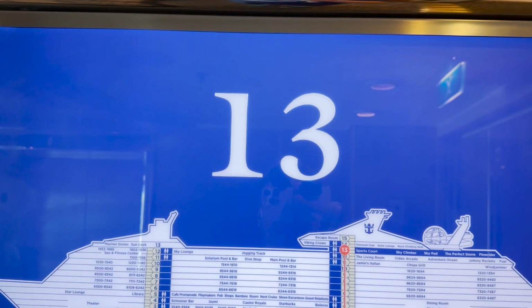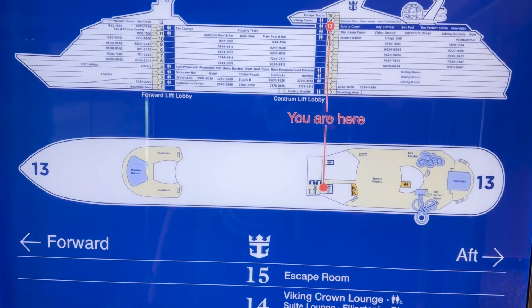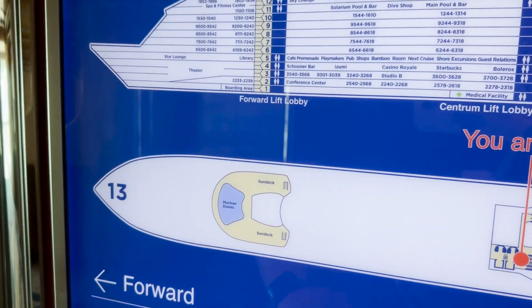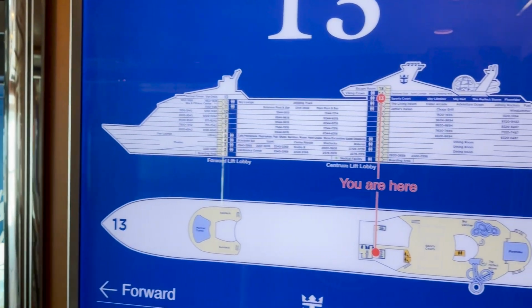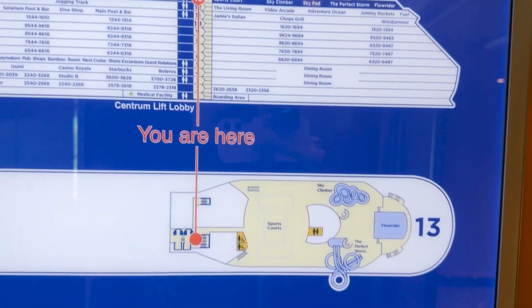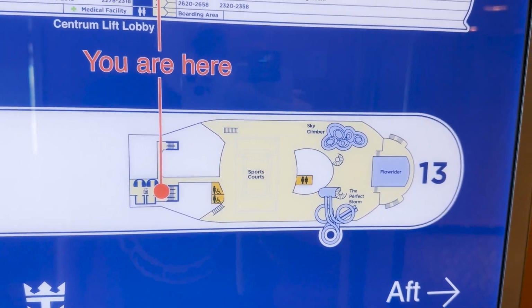Again, some ships do not have a deck 13 out of superstition, but Mariner does not fall in that category. Now, as a reminder, we got a sneak peek of deck 13 when we went up and saw Mariner Dunes on the forward part, but that's it for the forward. It's done. We're done with that in totality now. We will focus on the midship and aft sections. So here on deck 13, we're gonna head outside and see the sports court and the water area, all that fun stuff.